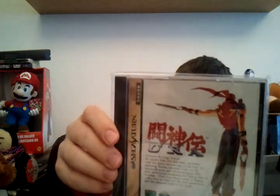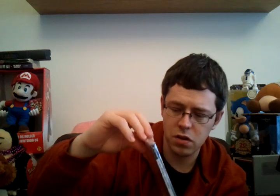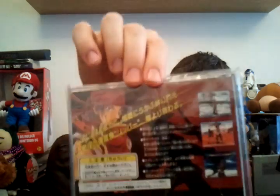Now, next up is a genre that the Saturn is absolutely swamped in, and this is not a standout one, but I don't really want to say filler, but it's a series that I've never tried. I've heard about it before and thought, at £2, why not try this one? And it is, what the hell is it called? Oh yeah, Toshinden Ura. So it's, I think, a Saturn exclusive version in the series, because there is an original Toshinden on the Saturn as well. And so basically it's your 3D fighter.